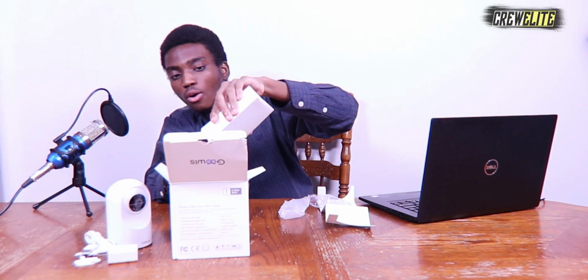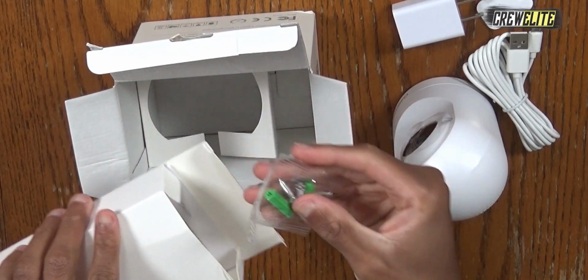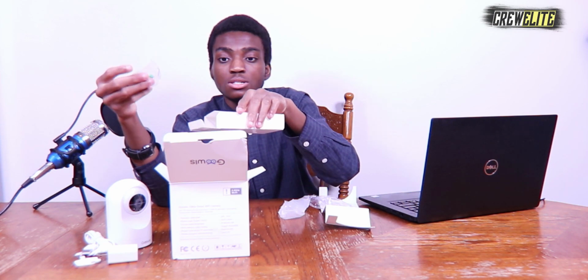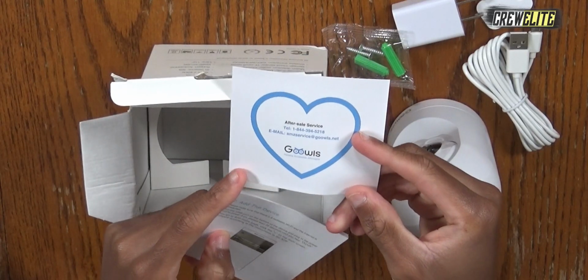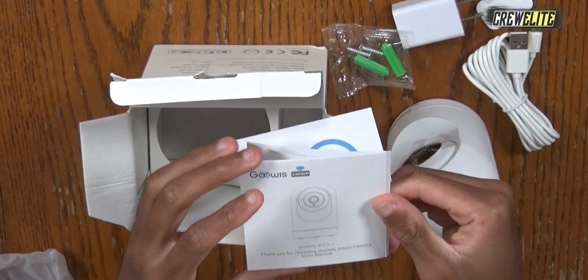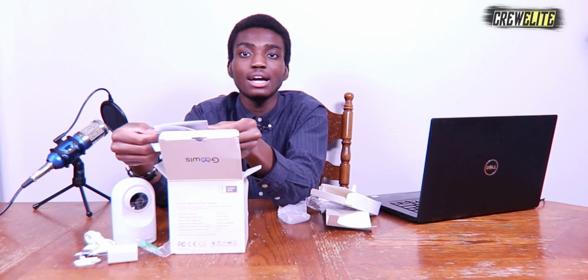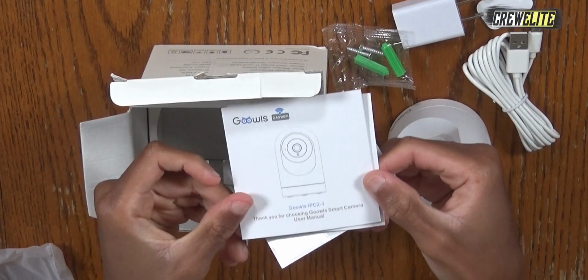We also got some screws and brackets that you guys can utilize when setting this up and actually mounting this in a position. We do get a service card if you need any assistance from the company. And then this is also how the user manual looks like. This is the model IPC2-11. So if you guys need that for reference, that is the model of this security camera.